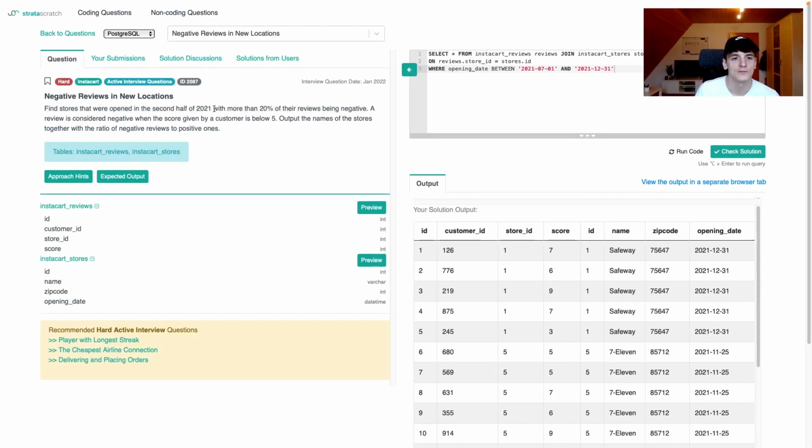Let's look into more than 20% of their reviews being negative. So instead of selecting star, I think what we would want is to get a sense of the review scores and whether they're negative. And yeah, just try to come up with the number of negative reviews for a store. Okay. So we're gonna select store ID.